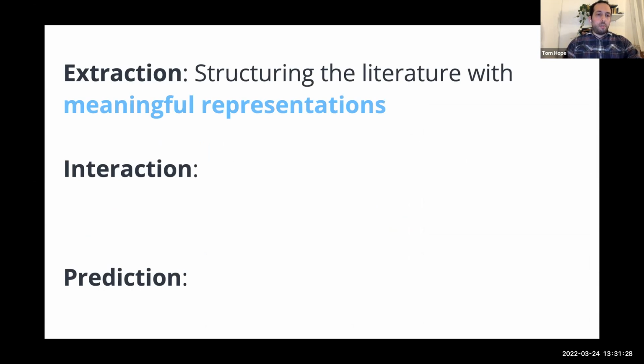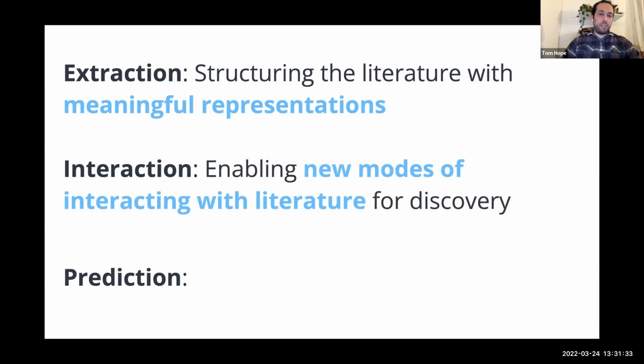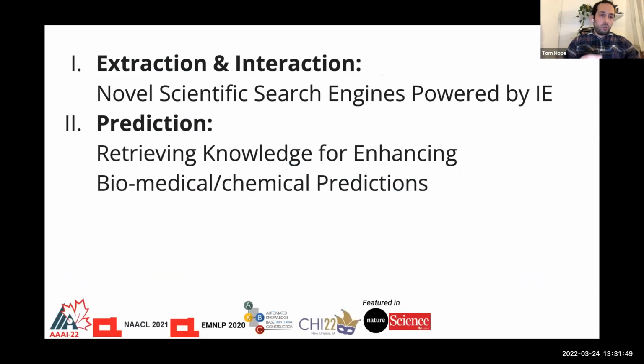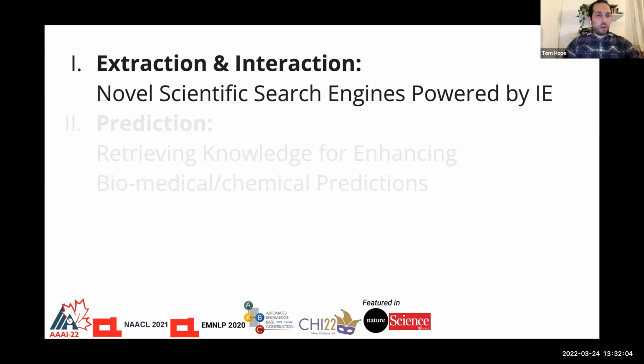Structuring the literature by automatically extracting meaningful representations of it, then using those representations to power new modes of interacting with the literature for discovering new knowledge, and then finally leveraging structures to predict new knowledge based on existing knowledge. I'm going to show two lines of work that touch on this. First is building novel scientific search engines powered by information extraction, and then retrieving knowledge for enhancing biomedical or biochemical predictions. So let me start with the first, extraction and interaction.